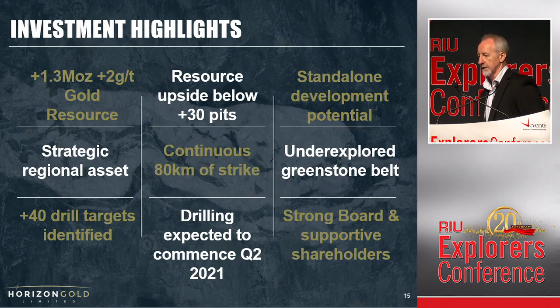So in summary, plus 1.3 million ounces, plus 2 grams per tonne gold resource with heaps of resource upside below, over 30 open pits, standalone development potential, strategic regional asset, surrounded by a lot of processing plants that are pretty hungry, continuous 80-kilometre strike of underexplored, highly prospective greenstone belts, and over 40 targets already identified within that belt. Drilling expected to commence next quarter. Strong board, supportive shareholders. What's not to like?